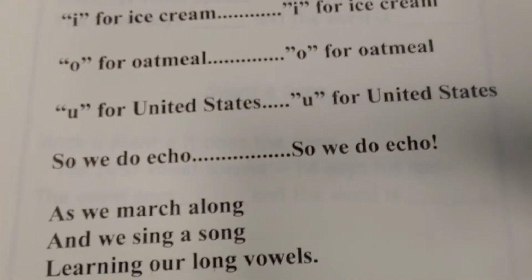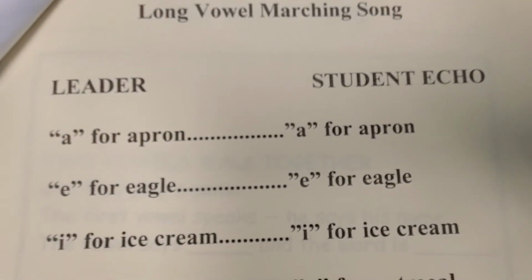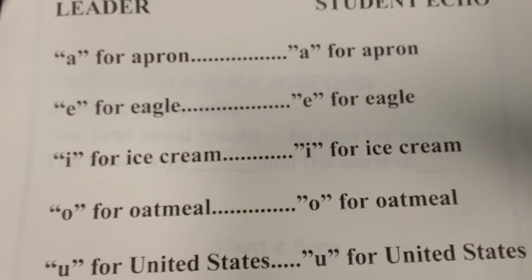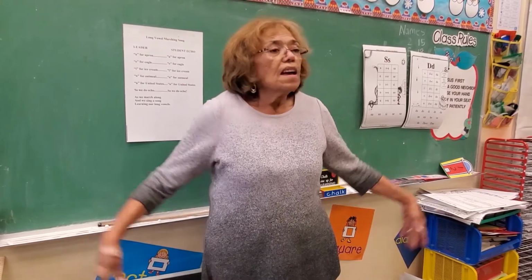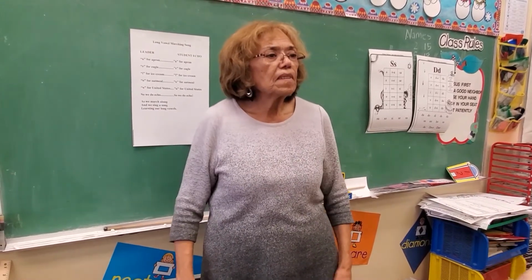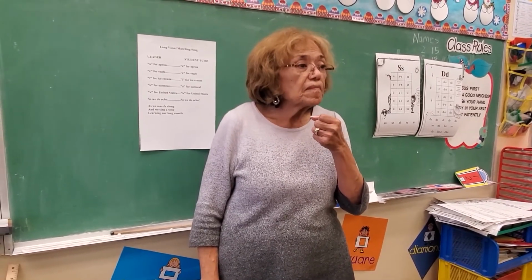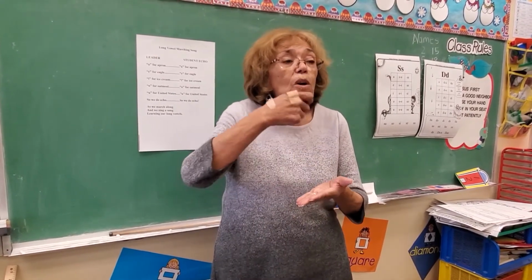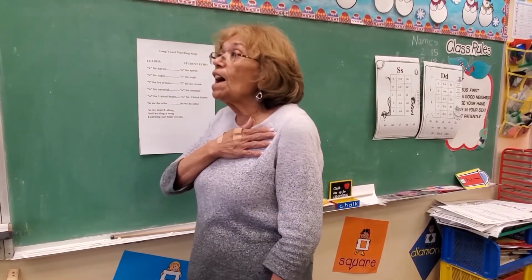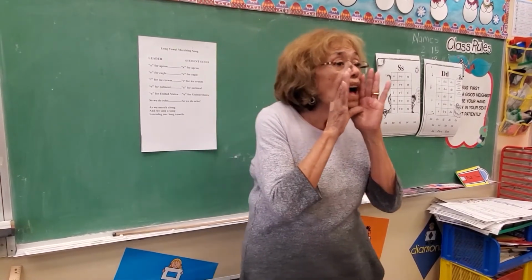Okay, now if you could turn the page, and we have the long vowel marching song, because now we have finished working on short vowel, and now we're going to introduce the long vowel. Now we already know our long vowels, so what we're introducing is the long vowel blends, and then blending the words. So we have to make sure that before we can do any of that, that we know our long vowels. So the class will help me sing this song so that you can practice it if your child needs to.